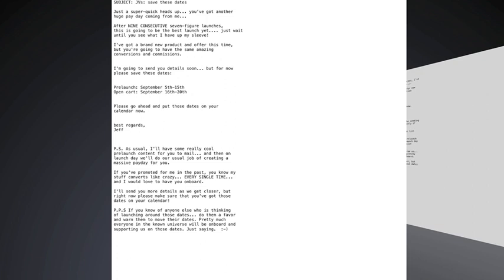And then if you look down in that PS section: if you've promoted me in the past, you know my stuff converts like crazy every single time, and I would love to have you on board. And then further down, the last PPS: if you know of anyone else who's thinking of launching around those dates, do them a favor and warn them to move their dates. Pretty much everyone in the known universe will be on board and supporting us on those dates.